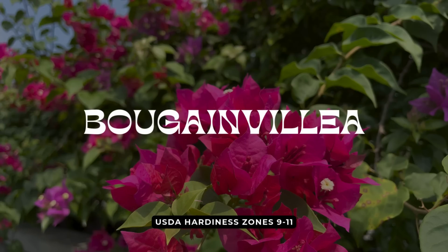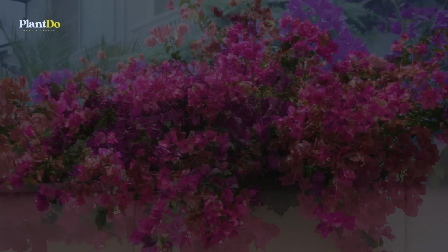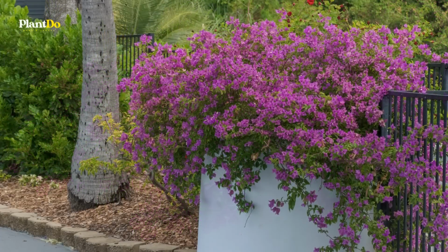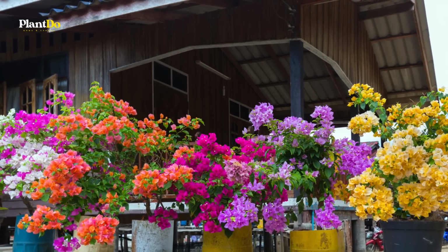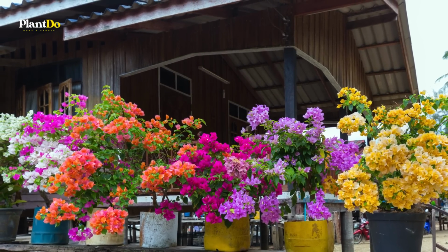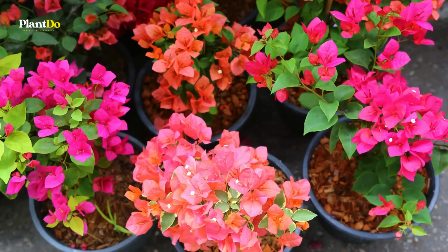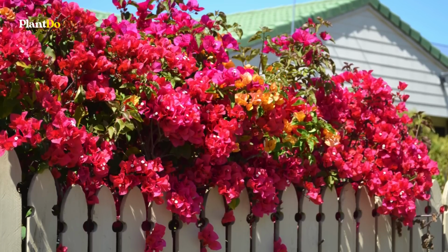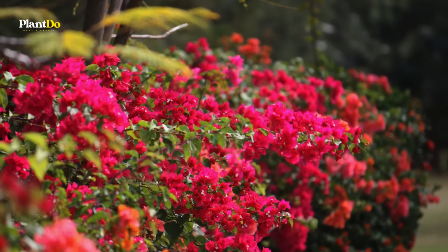The Bougainvillea, ranked 6th on our list, is a truly drought-resistant champion. This hardy and resilient shrub thrives even under the worst conditions, making it ideal for hot, dry areas. Bougainvillea is known for its vivid, paper-like bracts in pink, purple, red, and orange, which offer a strong splash of color to any landscape. It grows well in full sun, takes little watering, and even thrives on neglect, making it one of the easiest plants to grow.